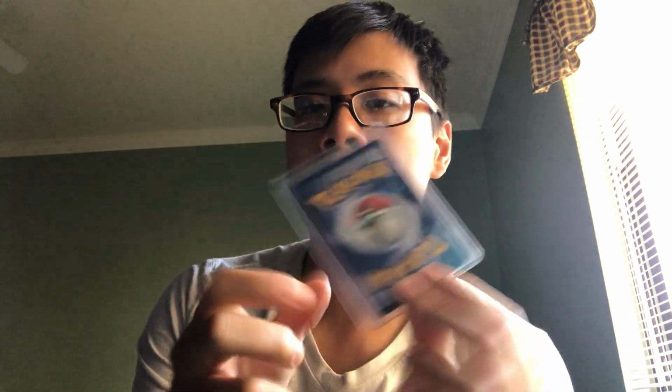This one, condition is horrible. This is why I was able to afford this. Right here on the bottom, I don't know if you could tell in the video, but it is torn up. It's like bent, creased. I don't know what this would grade for. I would guess not even a 5 or 4.